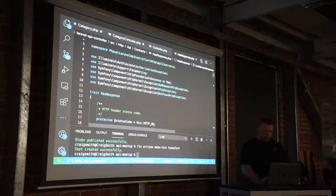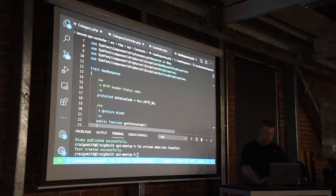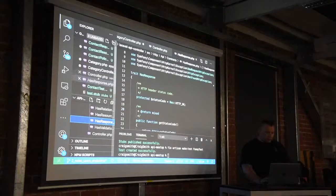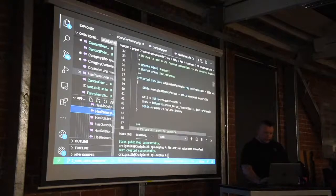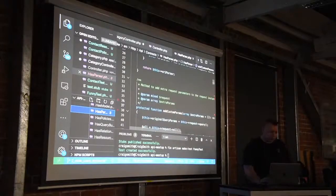Everything's broken down, so if you want to dig into the code, the response stuff is in a single trait. As you can see, that has includes, has model, has parser, everything. The query parser sits in its own file, the models, everything is there. So you could literally just copy that trait over, make your modifications, and implement it in a base controller that you then extend in your own controllers, and just override the few pieces that you need to.